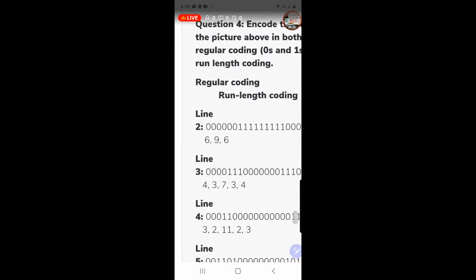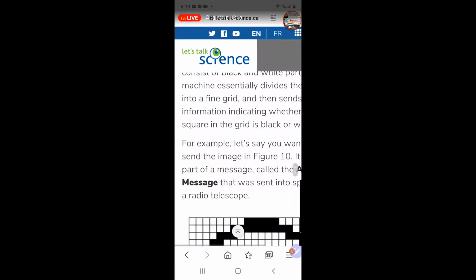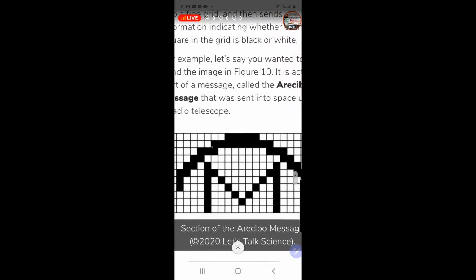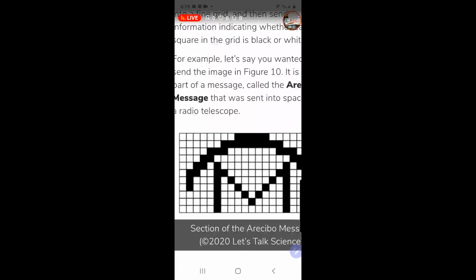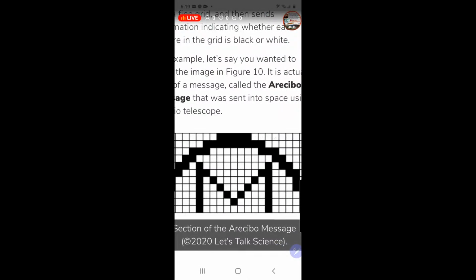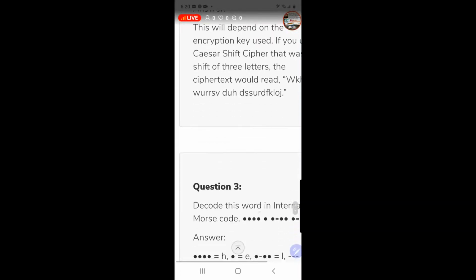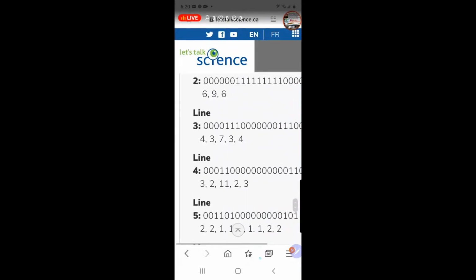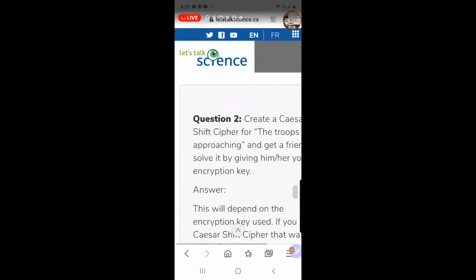Okay, line 1. Can you read this? 858. Line 1, line 2. I think this is line 2, right? Is this the one? 1, 2, 3, 4, 5, 6, 7, 8. 1, 2, 3, 4, 5. And then 1, 2, 3, 4, 5, 6, 7, 8. 8, 5, and 8. Is that correct? Okay, this isn't line 2, it's line 1. Okay, let's see what line 2 has.